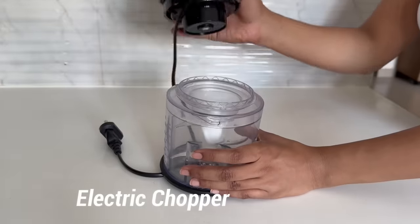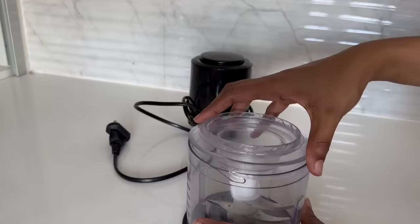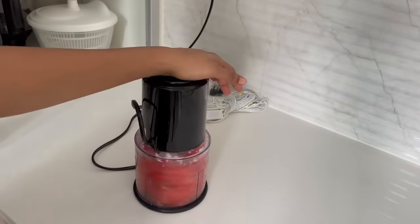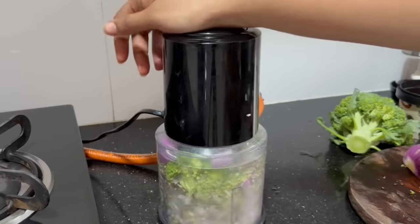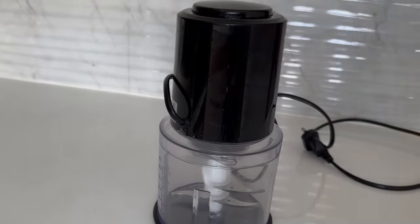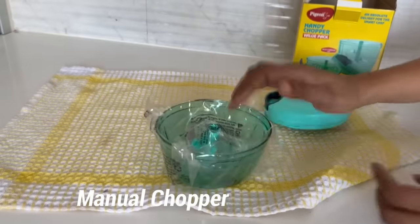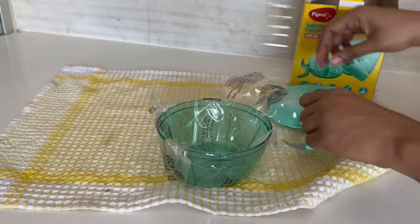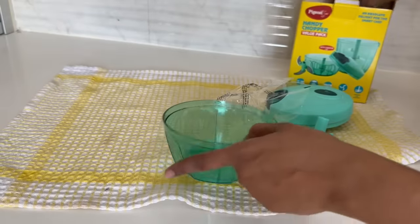An electric chopper is a must buy. It can be used for a variety of tasks such as chopping vegetables, grinding nuts, pureeing tomatoes, and it is versatile and you can save a lot of time and effort in the kitchen. The manual food choppers are most commonly used for chopping vegetables and are budget friendly.